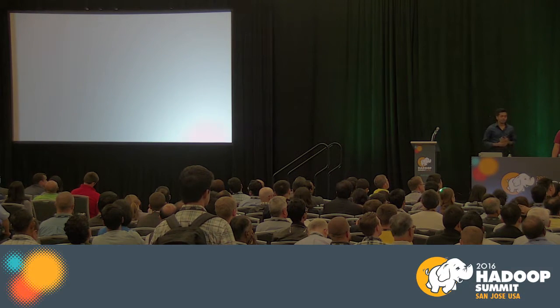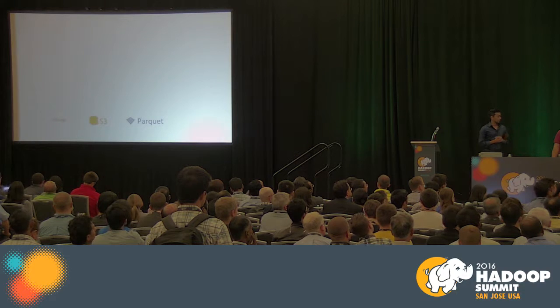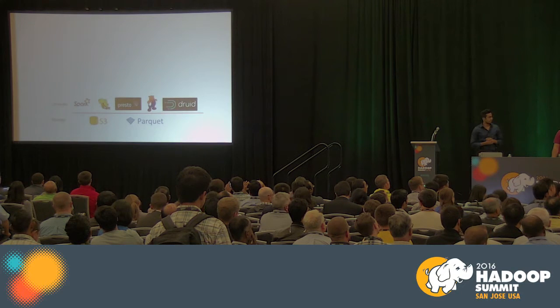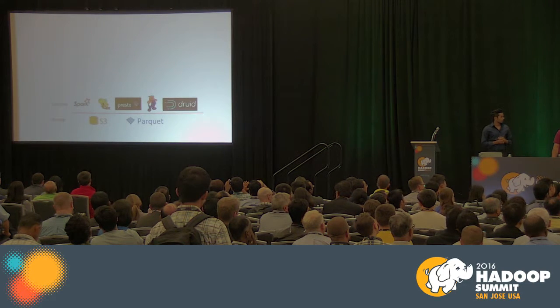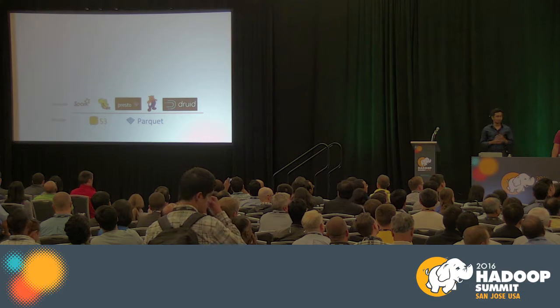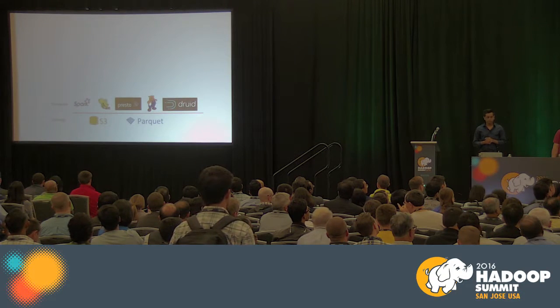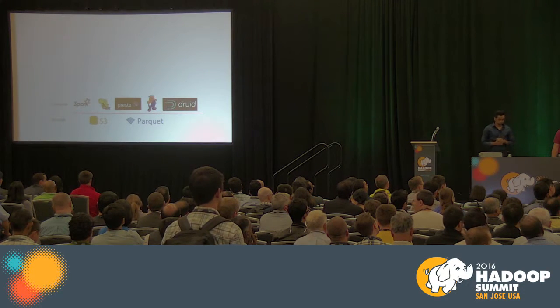The next question we need to answer is, how do we process data? At this point, our data is on S3, which is our source of truth, and we predominantly use Parquet file format. On top of the storage layer, we have our compute layer. We host large Yarn clusters, and Pig, Hive, and Spark all run on top of Yarn. We have dedicated clusters for Presto, and we have some use cases for Druid as well.